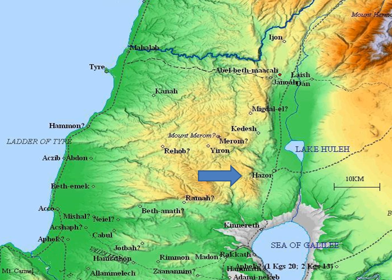So if you can see where Hazor is, it's just north of the Sea of Galilee. If you'll notice the blue arrow, that'll help you out a little bit. Gives you an idea of where this country is, or this city, I should say, and where the dig is going on.